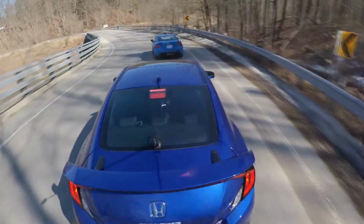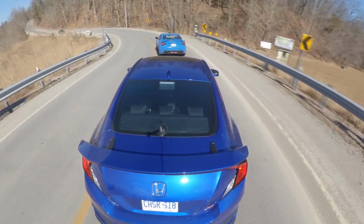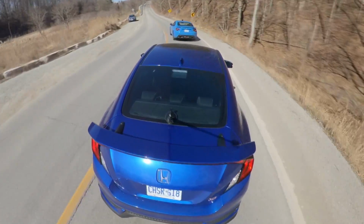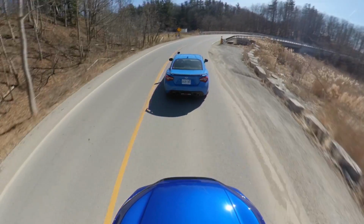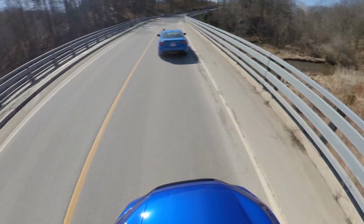I'm in traction mode, and we'll see if the front wheel drive Si can keep up to the rear wheel drive one and see which one's more fun through the turns. When you're in the upper RPMs, there's not that much turbo lag. It's not bad. It's when you're in the lower RPMs that you really feel it. So when you're in Cliche Corner fully sending it, this is great.